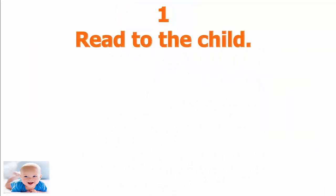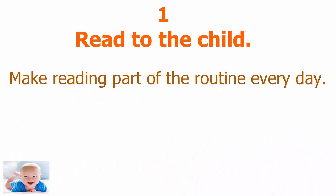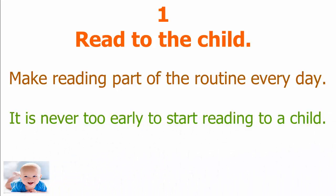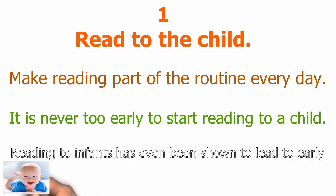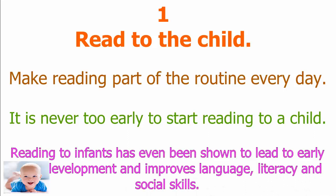Read to the child. Make reading part of the routine every day. It is never too early to start reading to a child. Reading to infants has even been shown to lead to early brain development and improves language, literacy and social skills.